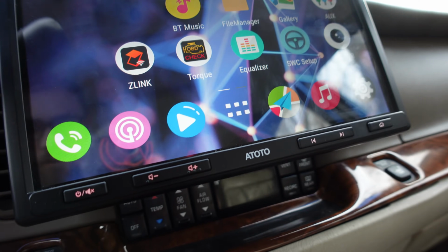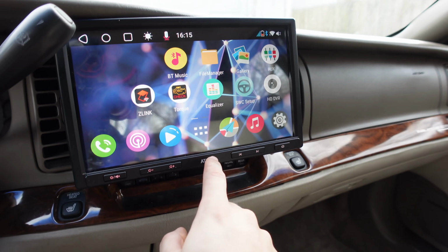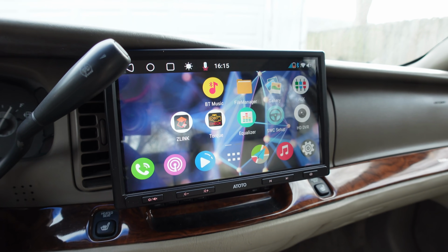It does start to fade out a little bit, but that viewing angle isn't quite as important. Overall, it's a really, really solid display. My only complaint is that, as you can tell, it is glossy. I kind of wish it was a matte finish.